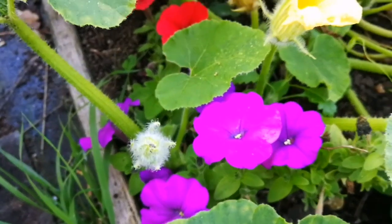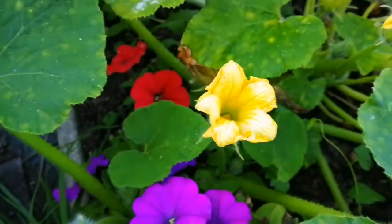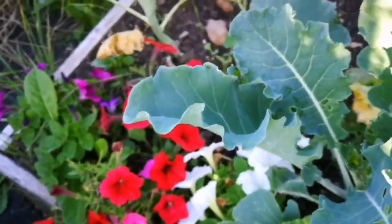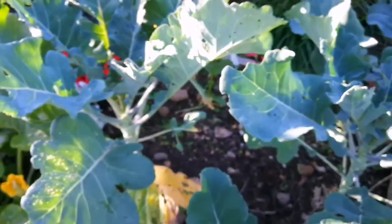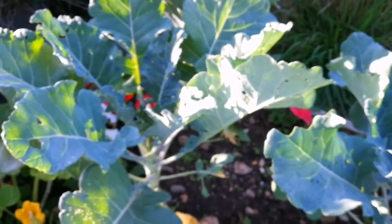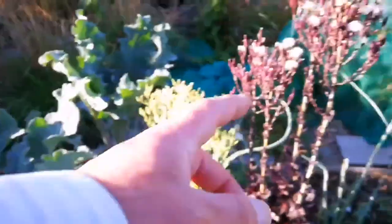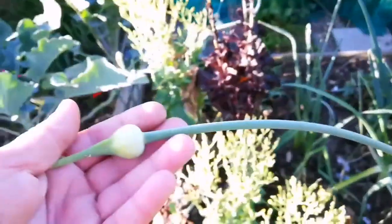I wonder which is beautiful. Pumpkin or this petunia. Yeah, you decide. It's beautiful, lovely. I think these are either sprouting broccoli or purple sprouting. Okay, I'm having some seeds here soon. And some of these lovely leeks have gone to seed, so I let them go to seed. I will keep the seed for next year.